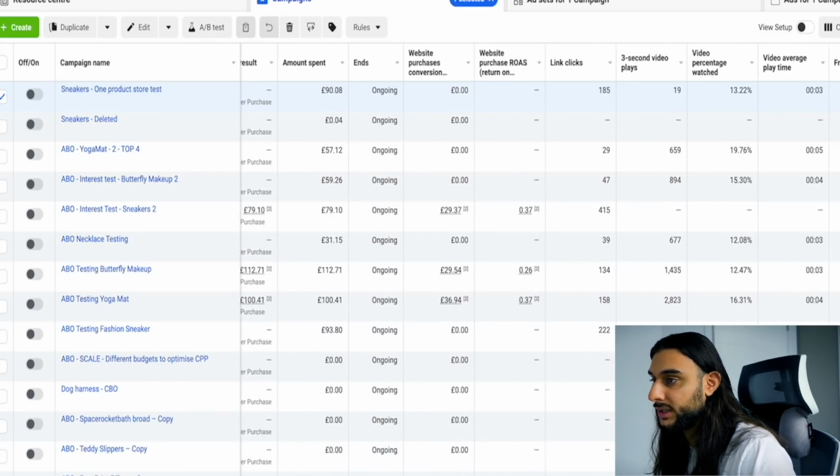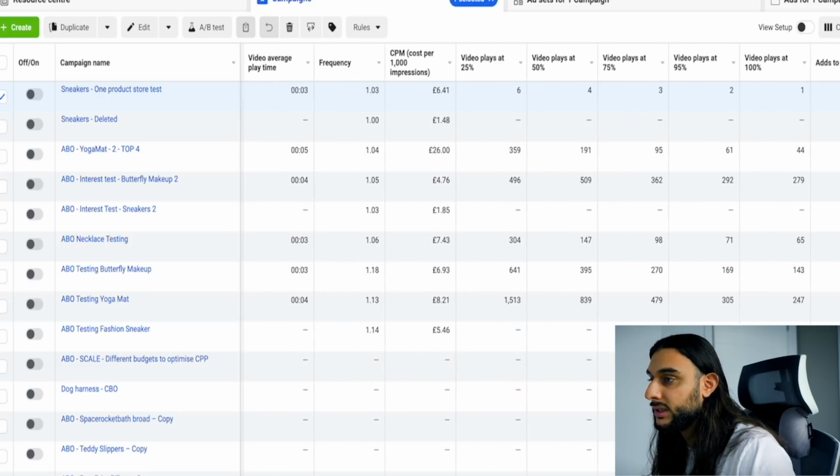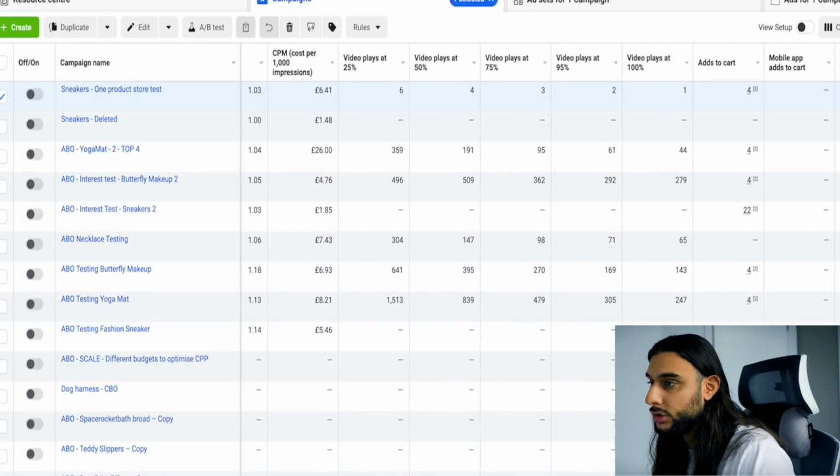If we take a look at the stats, you can see we've got a decent amount of link clicks. You can see the add to carts, we got 4 again, which isn't too bad either.